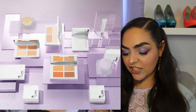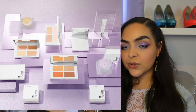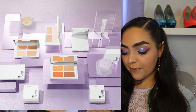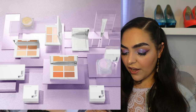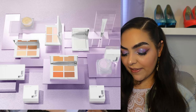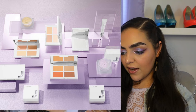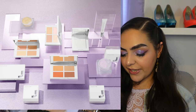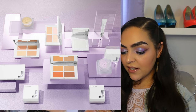So next, let's talk about Jaclyn Hill Cosmetics. She has revealed the new Prep and Set collection. Prep, bake, brighten, and set your way to a flawless complexion. So it appears this collection is going to have an under eye primer, a bake and brighten under eye powder, a face it all brightening and setting palette, and a translucent setting powder. Priced between $24 and $39. This will be available May 6th.